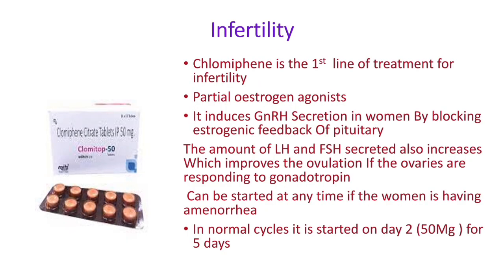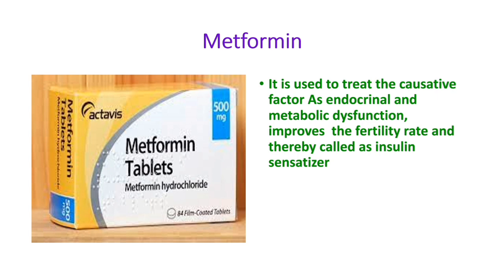If there are complaints of infertility, clomiphene citrate is the first line of treatment for infertility. It is a partial estrogen agonist. It induces gonadotropin releasing hormone secretion in women by blocking the estrogenic feedback of the pituitary gland. The amount of luteinizing hormone and follicle stimulating hormone secreted also increases, which improves ovulation if the ovaries are responding to the gonadotropin. It can be started at any time if the woman is having amenorrhea. In normal cycles, it is started on day 2 for 5 days. Metformin is also used to treat the causative factor, as it improves endocrinal and metabolic dysfunctions and the fertility rate, and is thereby called an insulin sensitizer.